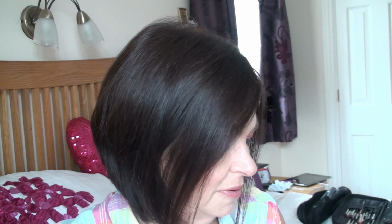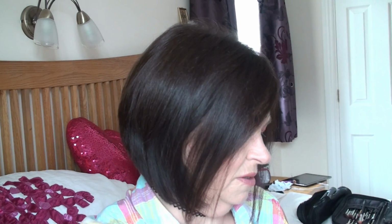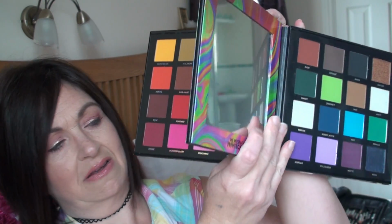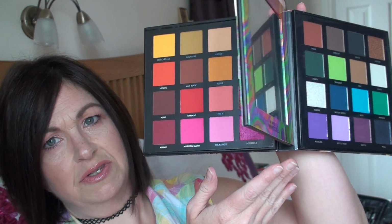I don't know if it is or not. It doesn't seem to be magnetic. Oh no, it doesn't seem to be magnetic at all. Oh yes, it does. It's working. So let's just throw it around that way. Okay, so it is magnetic. It's not great, but there, we've got it to stay.